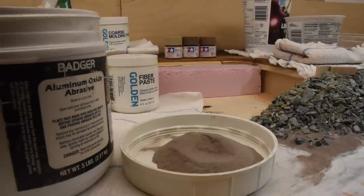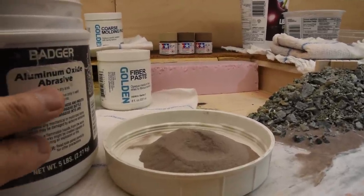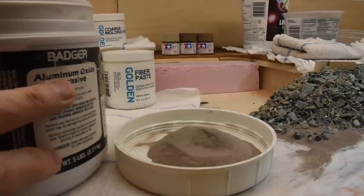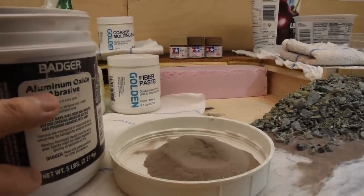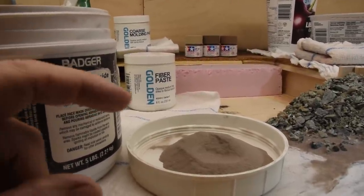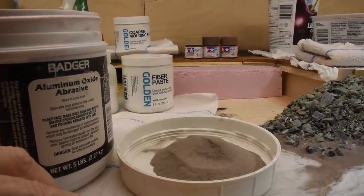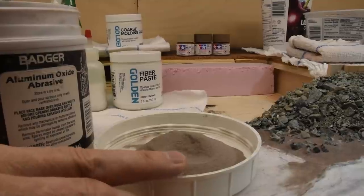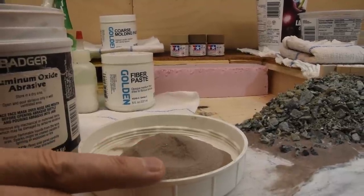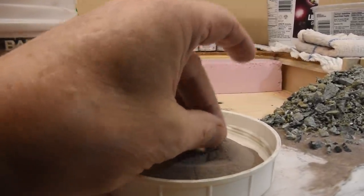Okay, so I just want to show you this product here that I've had for quite some time. It's aluminum oxide abrasive. Originally, it was for the Badger air erasers. I don't know if for those of you boomers, probably you might remember that. Badger had a little air eraser. Of course, you need a good compressor for it to be effective. They wouldn't work on the basic style. But anyway, there was a little gun. I think Paasche made one too. I have one, but it doesn't really work that well anymore.